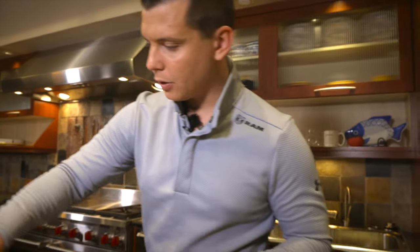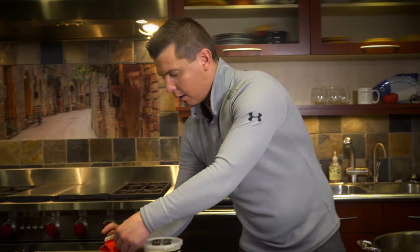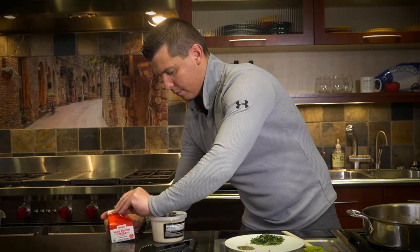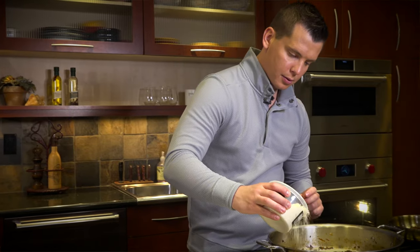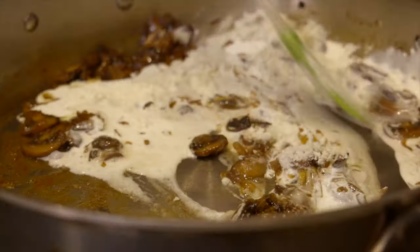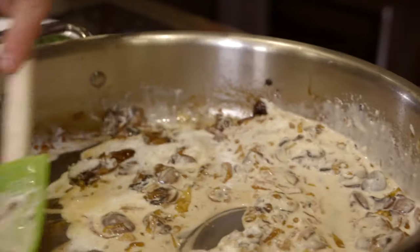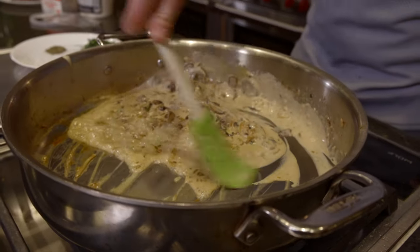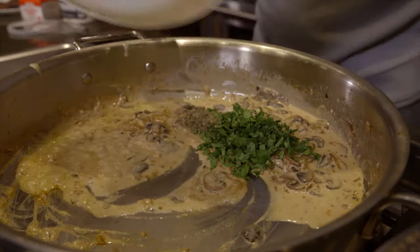Okay, duck breasts are almost done. These quit simmering, so we're gonna add in our heavy whipping cream. We're gonna add 1/4 cup of whipping cream. Then we'll add our cheese. Keep that moving, and that will thicken everything up really nicely. All right, now that that's thickened up nicely, add the herbs as well.